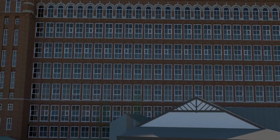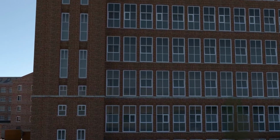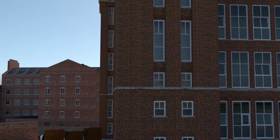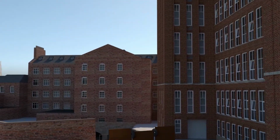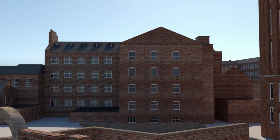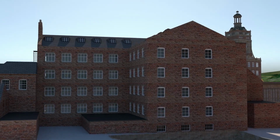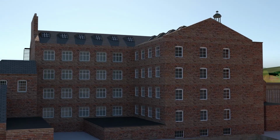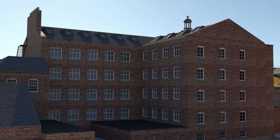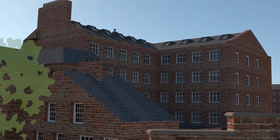Windows in the mill were 9 feet high, with 33 on each of the upper floors looking in this direction. Moving round again, we begin to see the east side of the much smaller South Mill, built on the site of the first Strutt Mill in Belper. The rebuild of 1811-1812 was fireproofed with an iron frame. When it was demolished in 1962, the ground floor turbine block was retained and is still there.